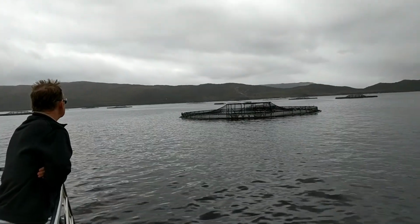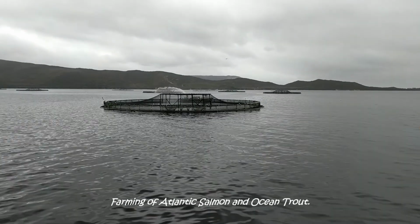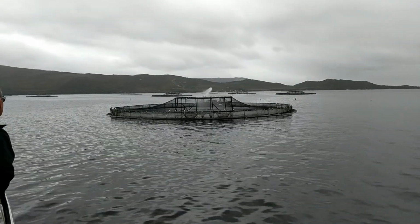You'll see the fish actually jumping inside the pen as they start to chase the feed in a moment. All in the water there. Old seal right next to the pen there, he'll be looking for his breakfast.